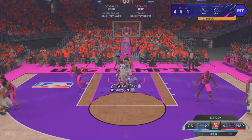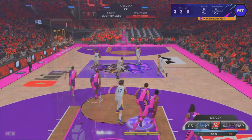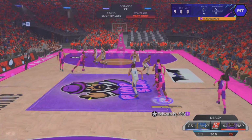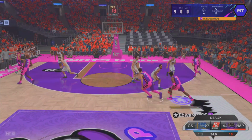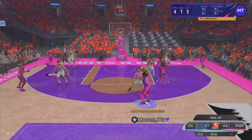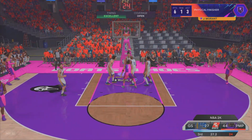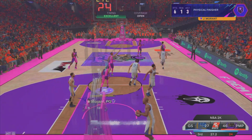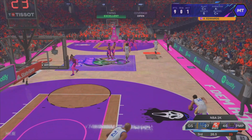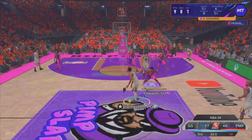Varejao dishes to Curry. Over Tatum. And again, it's the Warriors missing. And so Wembanyama will bring it up for Chicago. Out to Morant. And he banks in the layup. He's got 6. And no problem for Morant that close to the hoop. Once he gets inside, he makes it look easy.